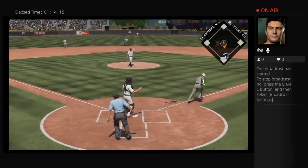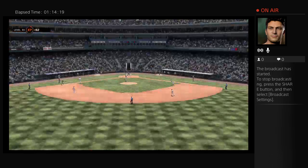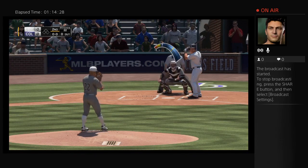Can't get it down on the pitch in the dirt. The throw to first is in time, and the inning is over. Nick Hundley strides into the box now to lead off the home half of the second inning.